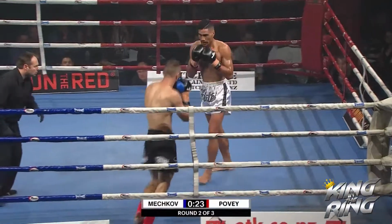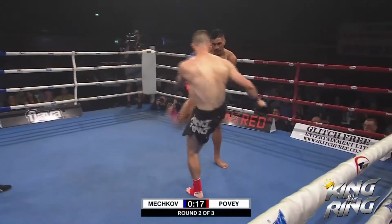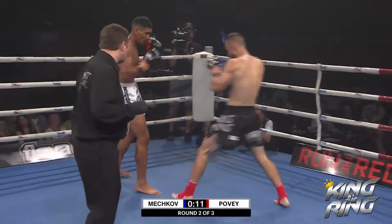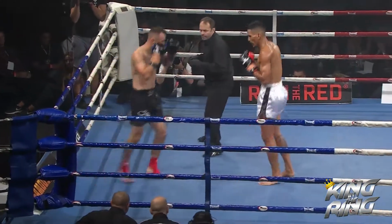And again, you saw two clean right hands landed, Monty, but Mechkov just takes it, sucks it up, and piles forward. Oh, that's right. He's coming forward. He's breathing the better out of the two. War of attrition, war of hematomas, we should think about. Playing league back in the day, when you get hit in the thigh, it's devastating. This already is going to be a hard night at the office for Povey.